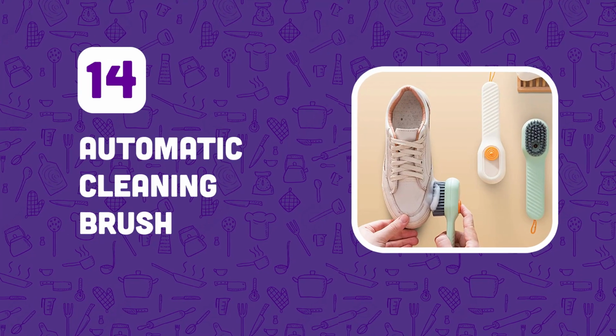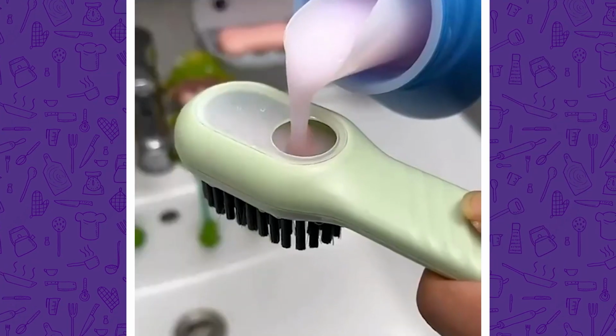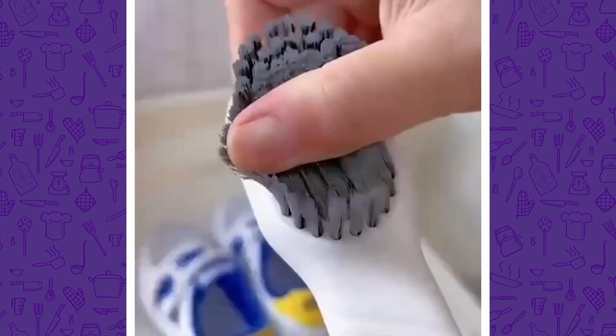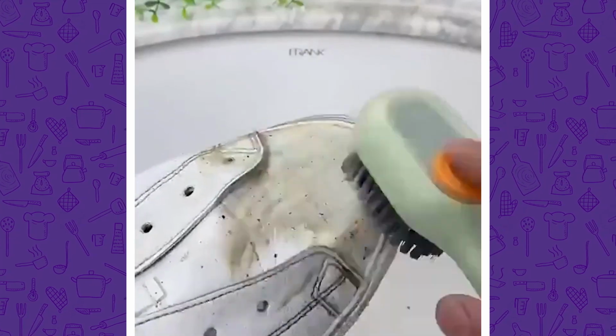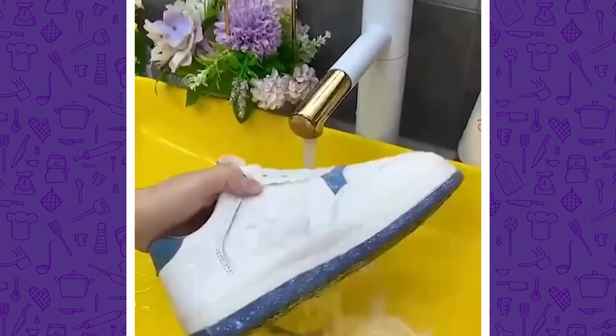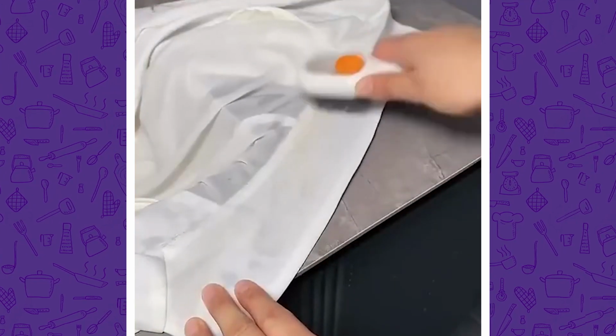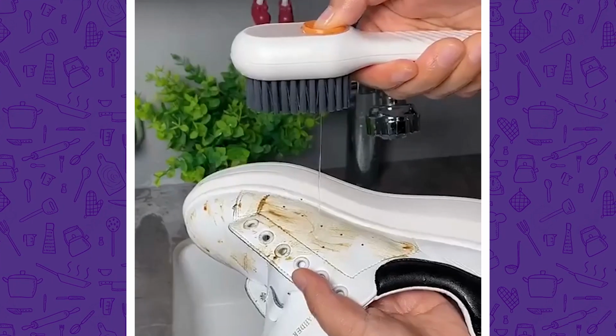Number 14. Automatic Cleaning Brush. This brush not only features soft bristles that are gentle, but also has the capability of automatically dispensing liquid, like soap, for a more effective clean. To use, simply fill the handle with your desired cleaning solution, press the button, and let the brush do the work for you.